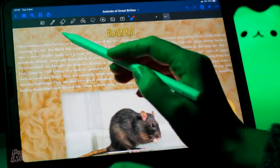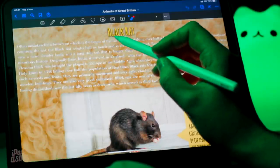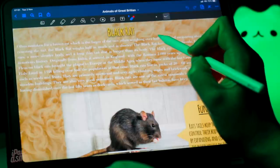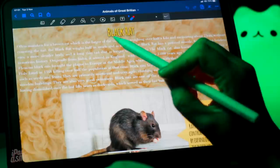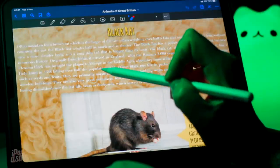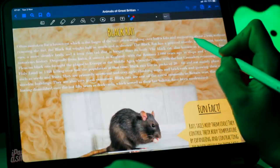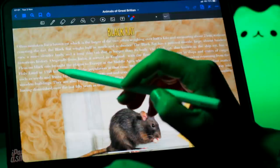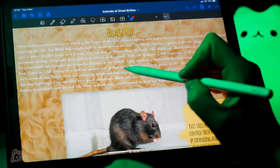So the black rat is often mistaken for a brown rat, which is the larger of the two species. The brown rat often weighs over 0.5 kilo and measures about 23 centimeters without the tail, and the black rat weighs half as much and is much shorter. The black rat has a pointed muzzle, large, almost hairless ears, a more slender body, and a long, thin tail that is longer than its body.